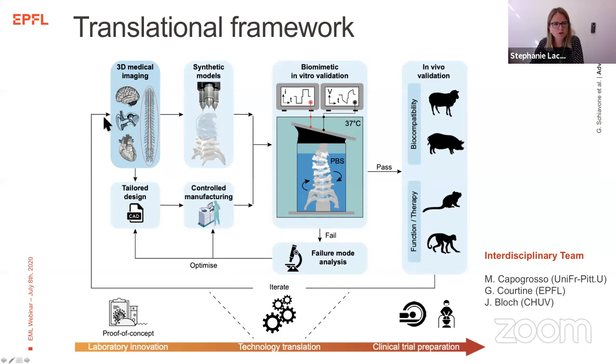So let me drive you through our translational framework, because it has multiple steps. It can be a bit confusing initially, but the starting point is understanding where you want to position your device. I will take our context, the spinal cord. To understand where the device will be positioned, you have to do real imaging of the environment. If you do animal work, you do 3D imaging of the spinal cord of the specimen. And then you develop two things. The first is a synthetic model of the spinal cord, and I'll explain why this is useful, or of the other organ if this is another context.